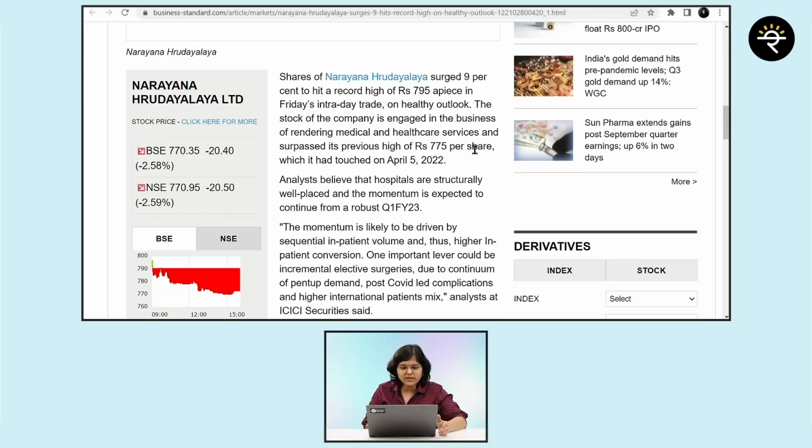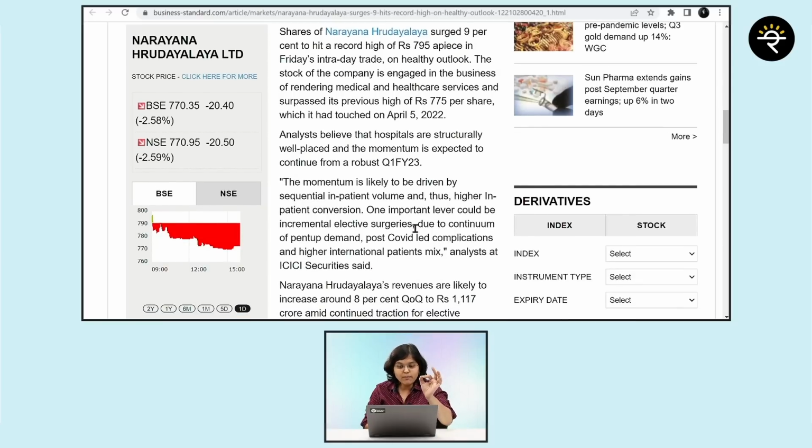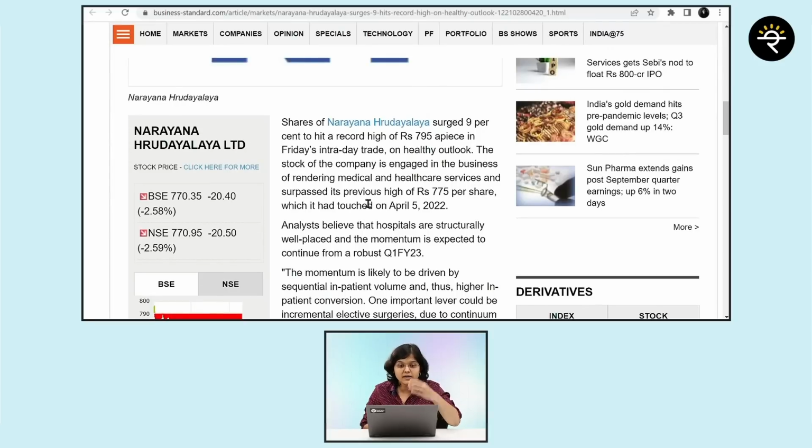In fact, they have also mentioned that one important lever for all this can be incremental elective surgeries due to pent-up demand post COVID, and post-COVID-led complications and a higher international patient mix. So all in all, during COVID many patients postponed their surgeries, and post-COVID a lot of complexities also took place, because of which there is a lot of demand in such hospitals.